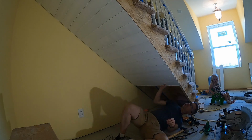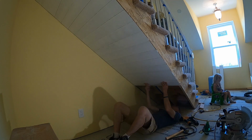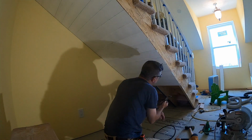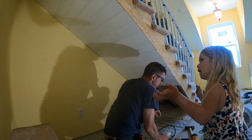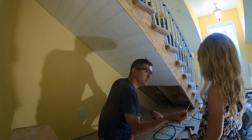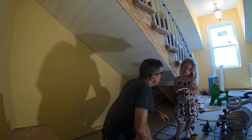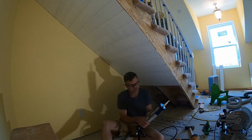So these floors actually have PEX lines. The old floors had PEX lines, but the old floors had a poured concrete, as you can see there in that slab under the stairs. They had a poured concrete slab.